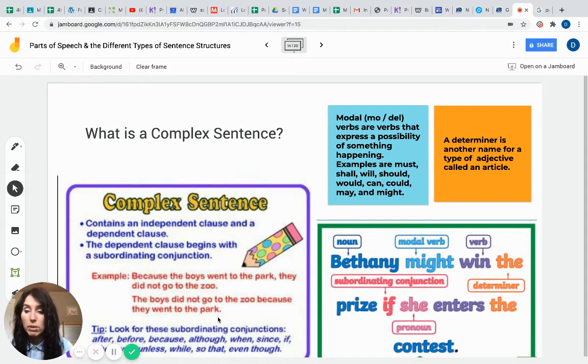One of the things you have to be aware of, this is really important. If you're going to start your sentence with a subordinating conjunction, which is because, when that dependent clause comes to an end, we need to make sure we add a comma. So important. And then you would have your simple sentence follow it: they did not go to the zoo.